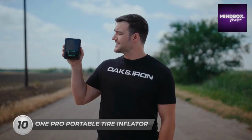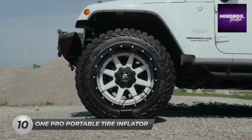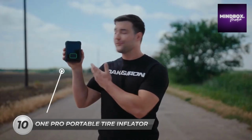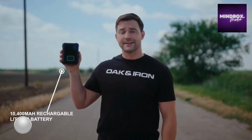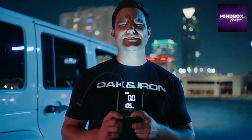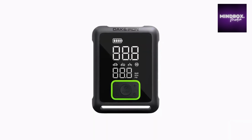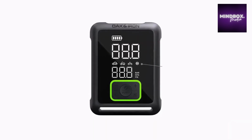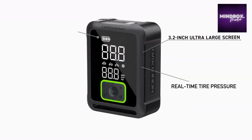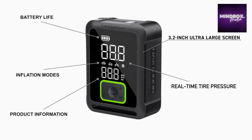Get an unmatched power with the One Pro portable tire inflator. With cutting-edge motor speed technology, it delivers incredible performance and comes equipped with a 10,400 mAh rechargeable lithium battery that can last up to an astounding 400 days on standby. The 3.2-inch LED display showcases real-time information, displaying tire pressure, battery life, inflation modes, and product information.